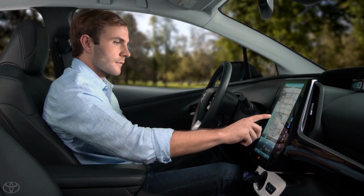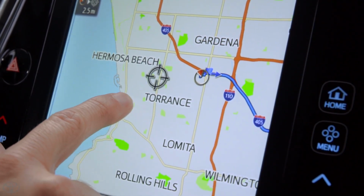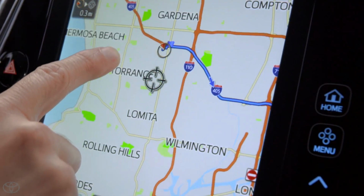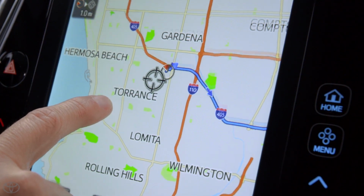On the map screen, you can swipe left and right, or up and down to explore more of the map. When the vehicle is moving, swipe functionality is disabled.